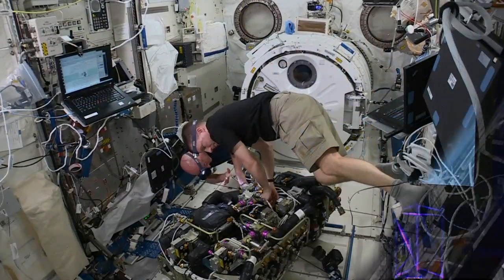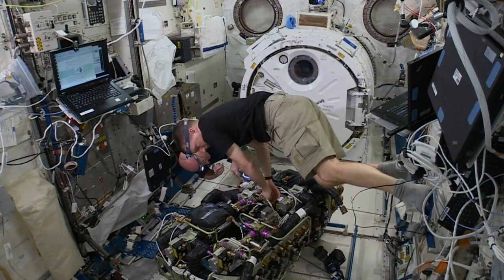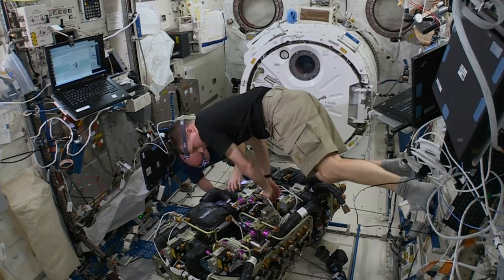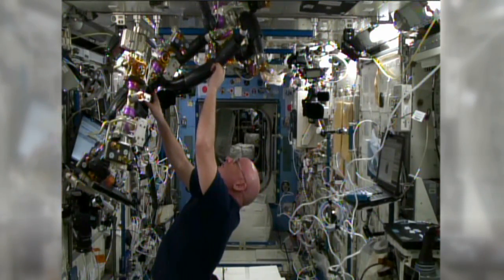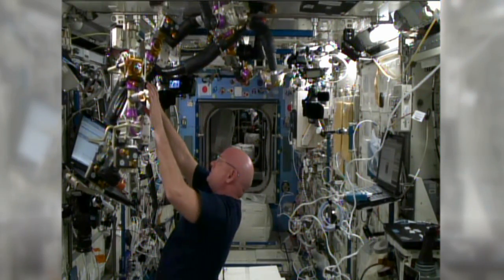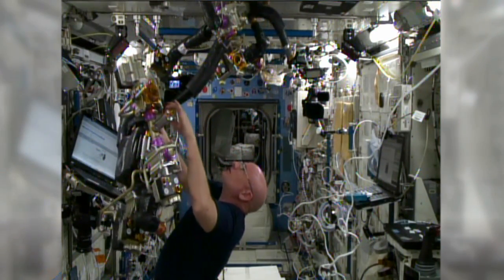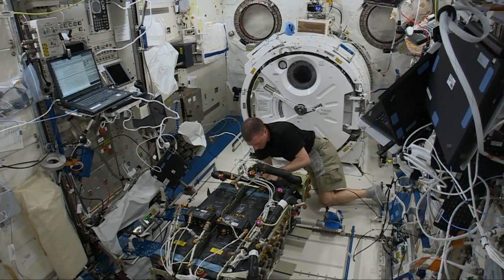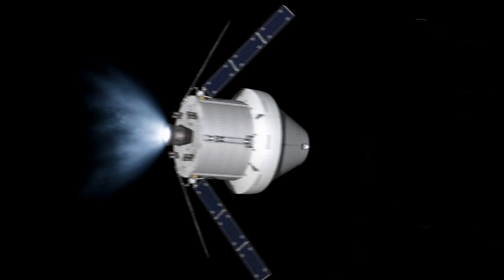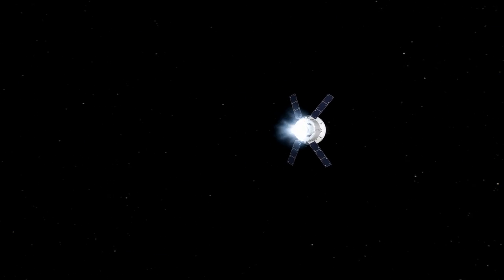NASA astronauts Terry Virts and Scott Kelly spent several hours this week safeguarding their atmosphere. The pair replaced components in one of the station's carbon dioxide removal assemblies, or CDRAs for short. CDRA is responsible for removing the CO2 exhaled by astronauts from the station atmosphere, keeping it safe for the crew to breathe. Important technologies like this are being proven on board the space station and will one day find their way into the spacecraft that carry humans to Mars.